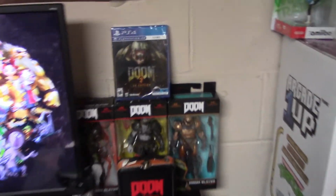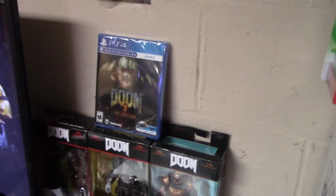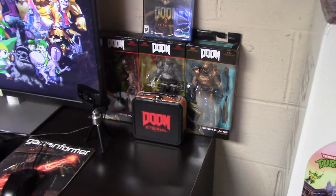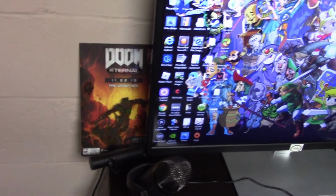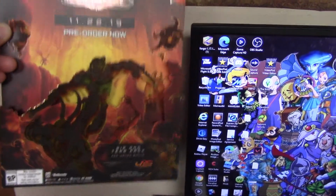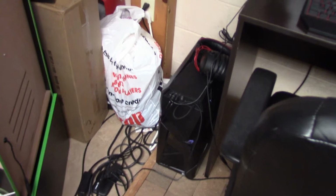Just different Doom characters here. These McFarlane figures. And Doom 3 VR sealed copy just sitting there, with the Doom Eternal lunchbox you got for pre-ordering the game. And a little Doom Eternal standee here, which is pretty cool, that I also got from GameStop. As you can see, it kind of stands out, so that's really cool. It's got a metallic sheen to it. So my computer's definitely nothing spectacular, but it definitely does the job.